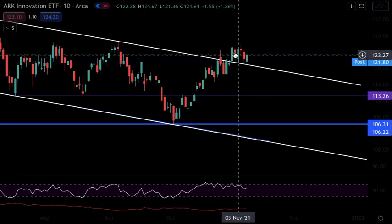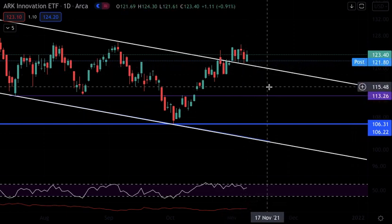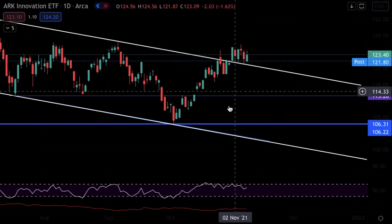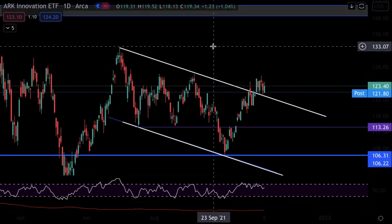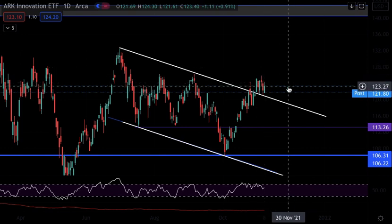Okay, guys. Moving on to ARKK. ARKK over here is still chopping sideways. It hasn't broken down from the breakout level. If it breaks down from the breakout level, that's very bearish, and I will bet to the downside. But right now it looks like it's just still consolidating, still building strength. Let's see if it'll hit our next price target of 126, and then 132. But if not, you continue to watch it.